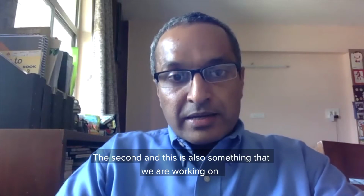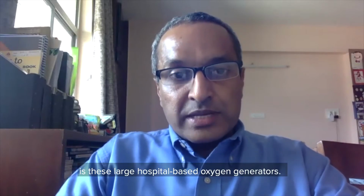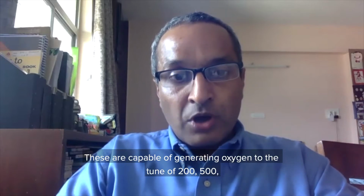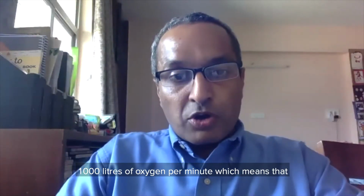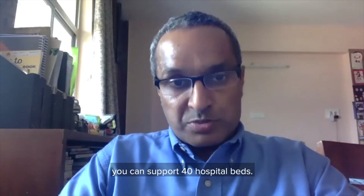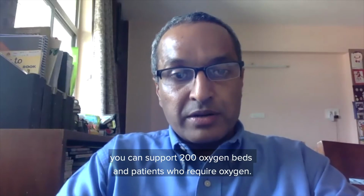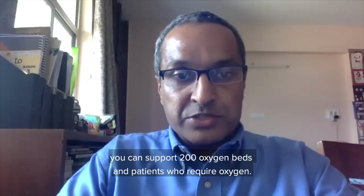The second, and this is also something that we are working on with our colleagues in the US, is these large hospital-based oxygen generators. These are capable of generating oxygen to the tune of 200, 500, or 1,000 liters of oxygen per minute, which means that for every 200 liters per minute of oxygen that you have, you can support 40 hospital beds. So for example, with a 1,000 liter per minute oxygen generator, you can support 200 oxygen beds and patients who require oxygen.